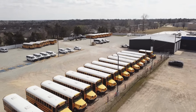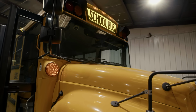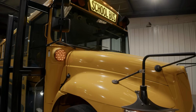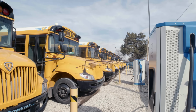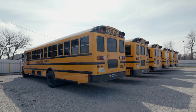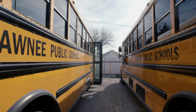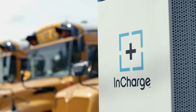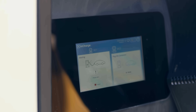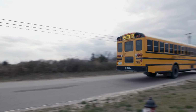Not to mention, when school is out for the summer, the buses will be ready and waiting when they may be needed the most. So as they're just sitting there, and there's a big demand on the grid from air conditioners and that kind of stuff that goes on, we would be able to supply electricity back into the grid and then purchase it back later when it's at a lower, cheaper rate. That math works out to a net profit for the school district.